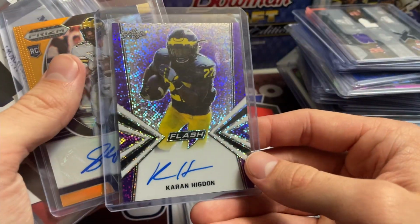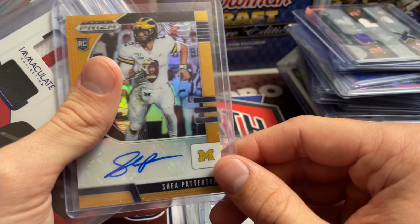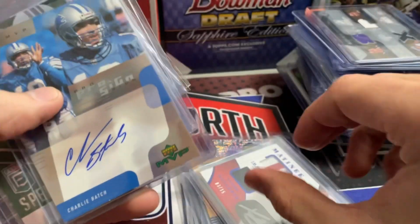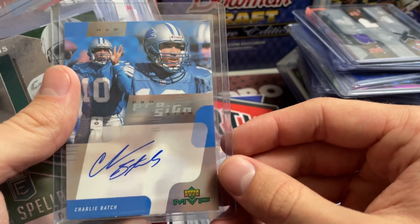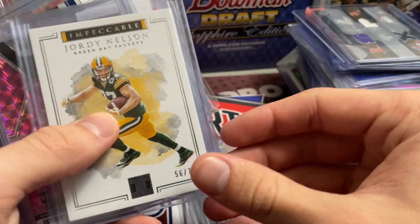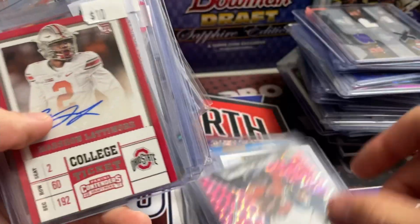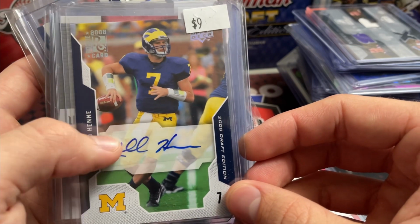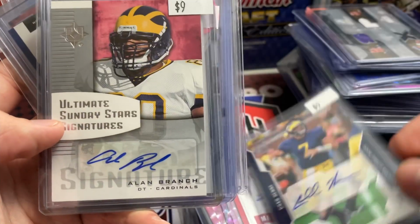Some more Michigan stuff, Karan Higdon and Shea Patterson. Xander Bogaerts, Immaculate, Patch Auto. This guy, Charlie Batch, Lions QB. Dan Marino, Spellbound, Tom Brady, Hot Stars, Jordy Nelson, out of 75, Jerry Jeudy, Marshon Lattimore. Another, Chad Henne, nice one there. That'll sell very well here.